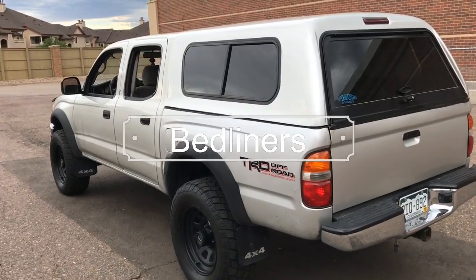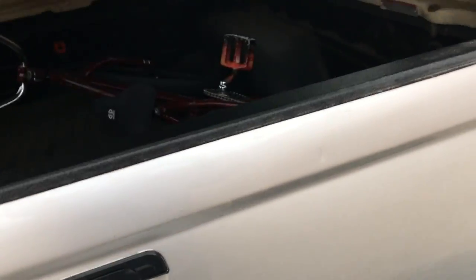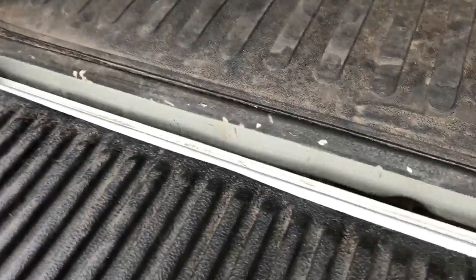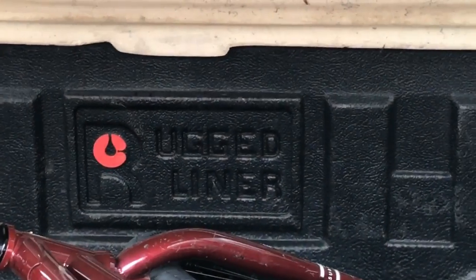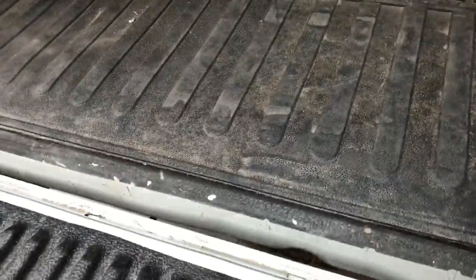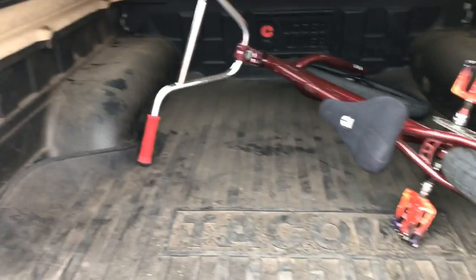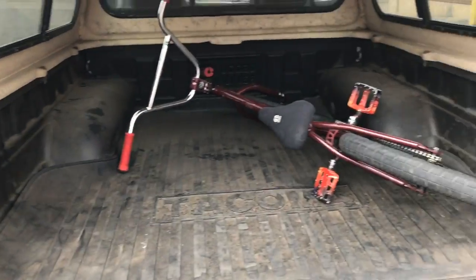Alright, I think I'm going to go ahead and wrap up this review now with showing you the bed of the truck. So here's what I'm working with here. I have a Rhino Liner spray-in bed liner here, which was currently in the bed of the truck when I purchased it. And I think the third or fourth day I owned it, I got this Rugged Liner lay-in bed liner set in here. You can see that there. And then I have a factory Tacoma bed mat laid in here, which I got for free, so got plenty of protection for the bed. Excuse the bike.